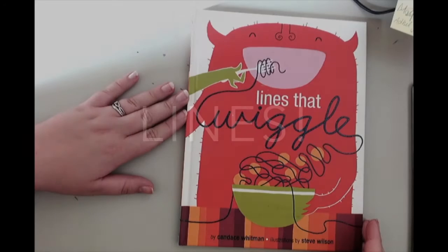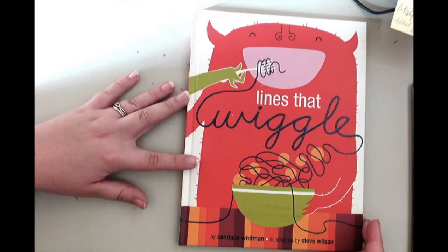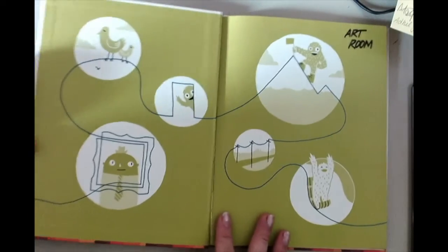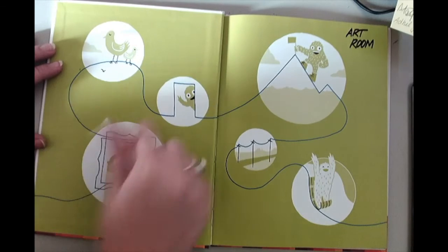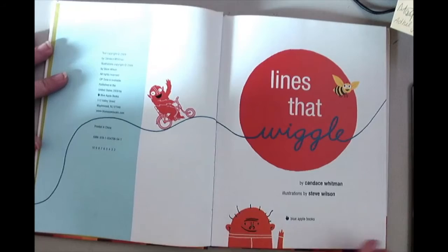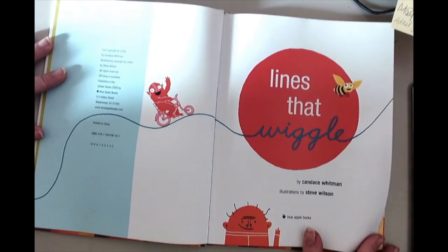Today we're going to learn about lines. Lines that wiggle. As I'm reading this book, you'll notice that there are many drawn lines that stand out in this book. Lines That Wiggle by Candace Whitman.